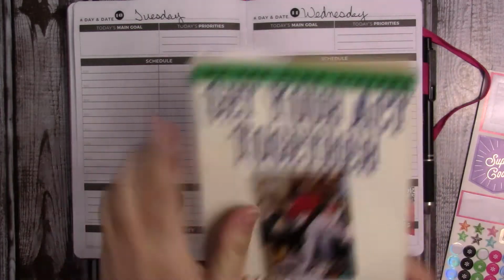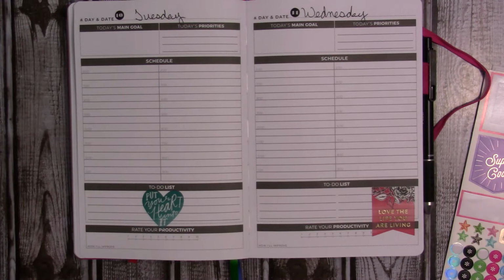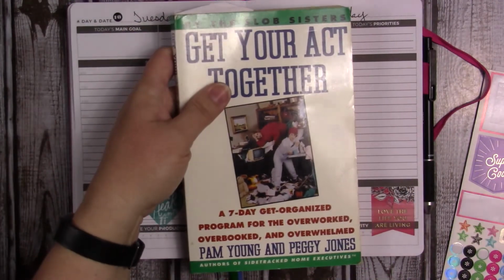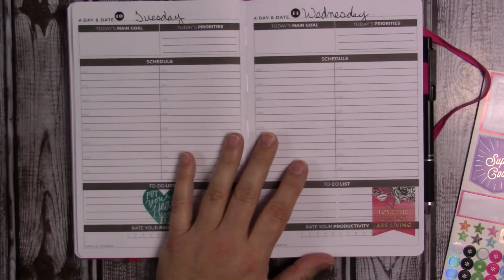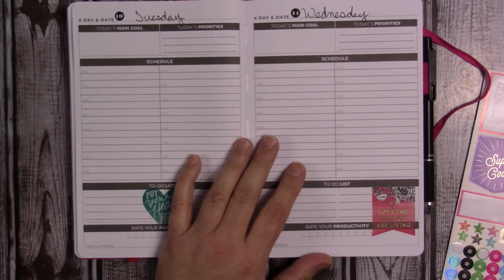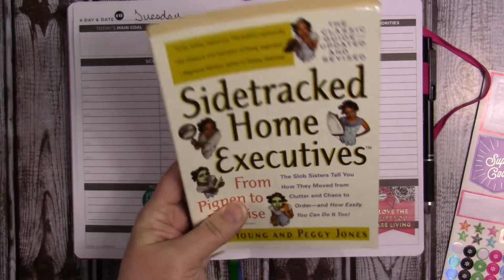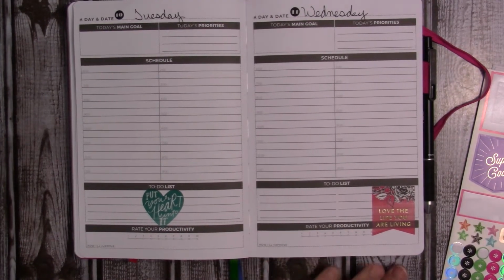It's called Get Your Act Together by Pam Young and Peggy Jones. I don't know if you can see it really good. It's an old book, seriously. Some of the stuff they did was the year I was born, which is 43 years ago. And this is another one, Sidetrack Home Executives, that is like a sequel, I guess. I've been reading this book quite a bit, and they have a system that sounds so awesome.